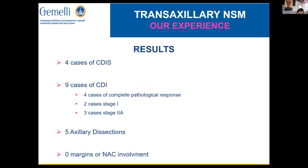These are our oncological results. So we had 4 cases of ductal carcinoma in situ, DCIS, and 9 cases of invasive carcinoma. Among these 9 cases of invasive carcinoma, 4 cases were complete pathological response after neoadjuvant chemotherapy, 2 cases were stage 1 and 3 were stage 2A. No stage 3 or 4 patients were enrolled in our study.